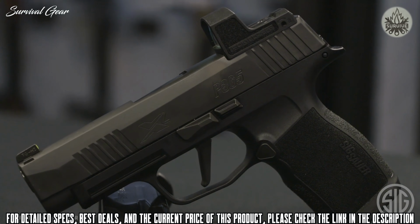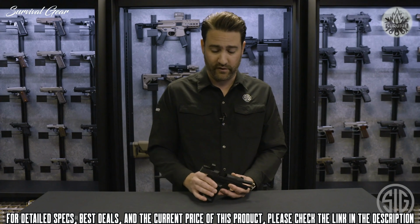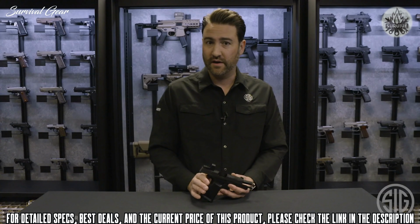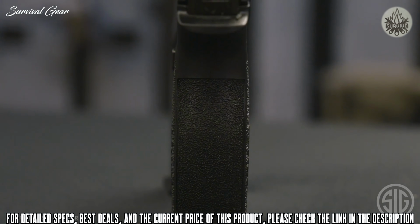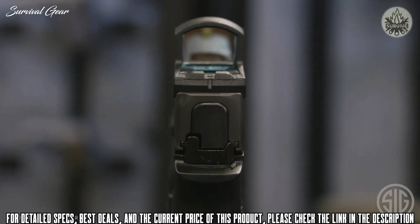And this is just a very great optic. I think this is the revolution that we're going toward in the future for all pistols, to have a reflex sight on them. It makes shooting so much easier, so much faster, more accurate. So we're hoping that everybody sees the value of actually having a reflex sight even on a micro compact gun like the 365. It's a perfect matchup.